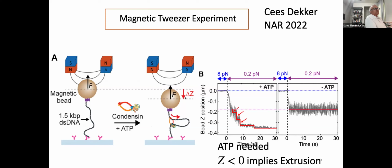The distance decreases, meaning at some moment the loop is extruded. If you look at the trajectory, which is the position of this bead as a function of time, you see it keeps decreasing, and each time there's a decrease, a loop is extruded. Z less than 0 is extrusion, and you can see that the amount of loop that's extruded varies depending upon time and also the experiment. This is meant to show you that if there's no ATP, there's no loop extrusion.